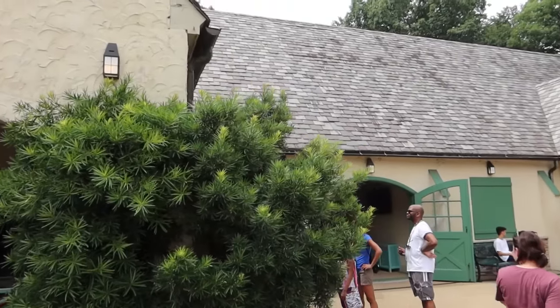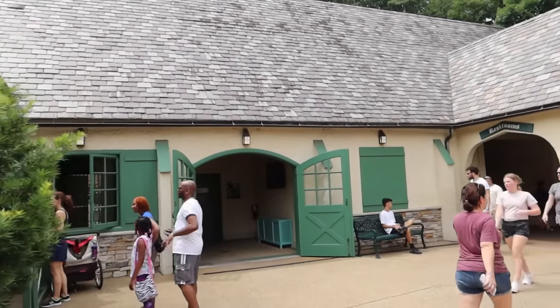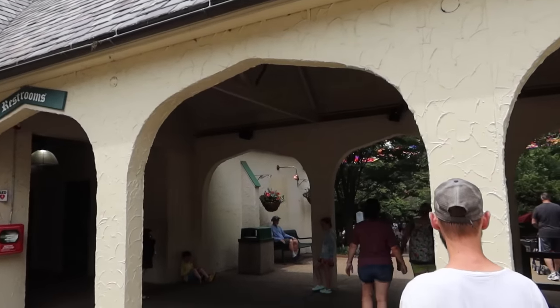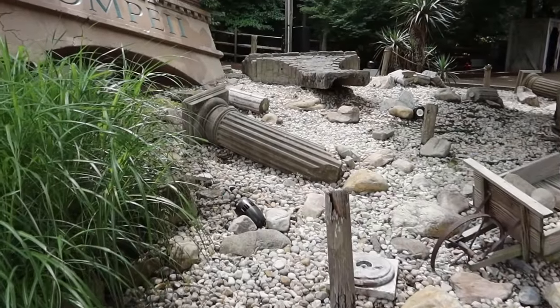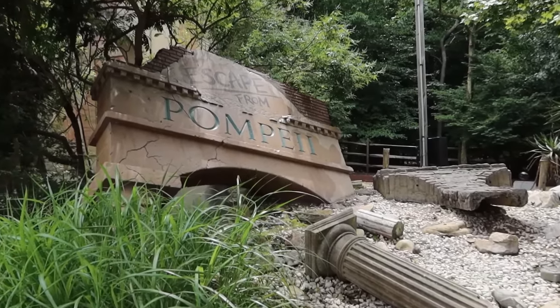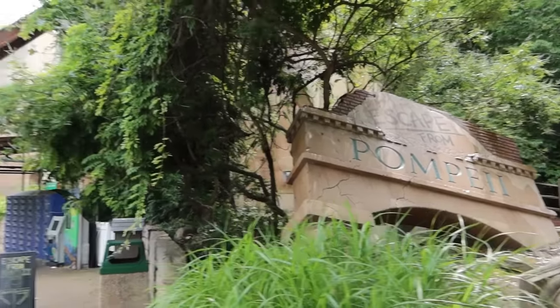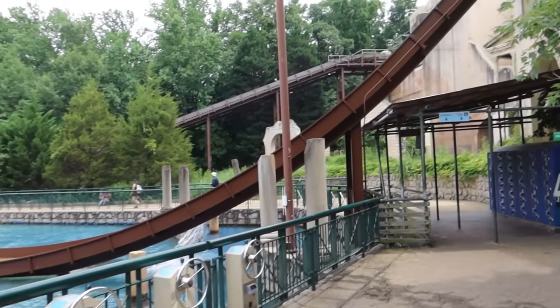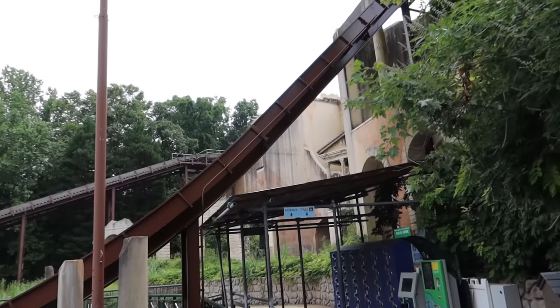Right, you know what? I really fancy a water ride now with how hot it is. The humidity today, Charlotte. The sweat is dripping off me. Yeah, it really is. I think we'll head around this way and escape from Pompeii. And here's the sign for Escape from Pompeii. Didn't actually get to experience this last time because I think it closed due to technical issues. And apparently it's got some fire effects and other special effects to enjoy in the building.